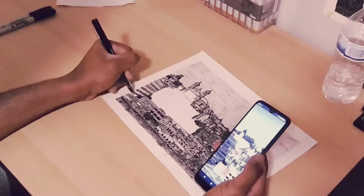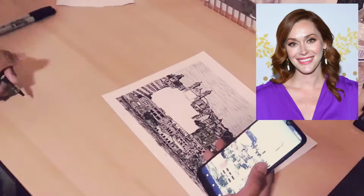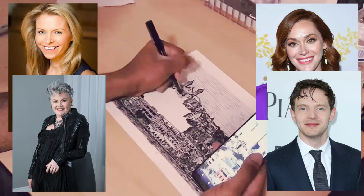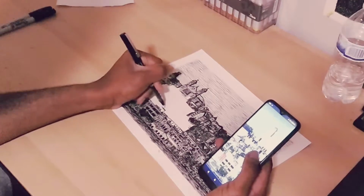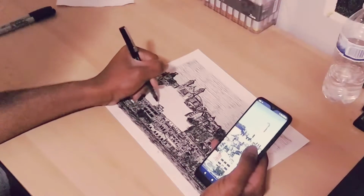St. John's is the birthplace of a few famous people, such as actors Sarah Power, Mark O'Brien, Anna Marie DeLuise, and Mary Walsh. St. John's has some really nice row buildings that are colorful. I love how colorful the buildings are in this city. I should have colored the drawing.